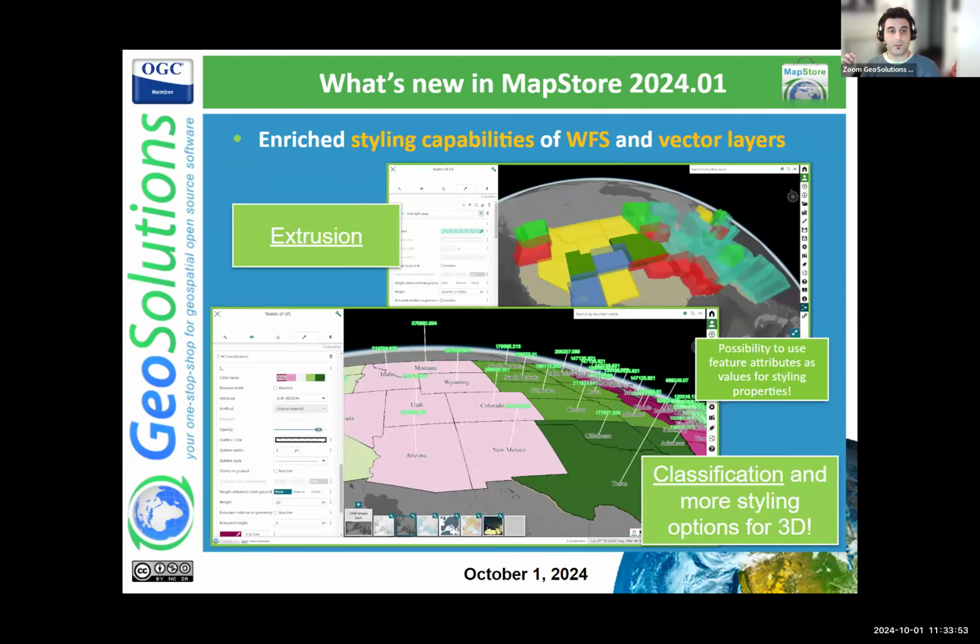Also in 2024-01, many additional styling capabilities have been added for WFS and vector layers. We have seen, in anticipation, a taste before with annotation. So basically the same functional experience has also been provided for styling WFS and vector layers, for which the visual style editor has been enhanced and made finally available on the whole application, as a common denominator for styling features.